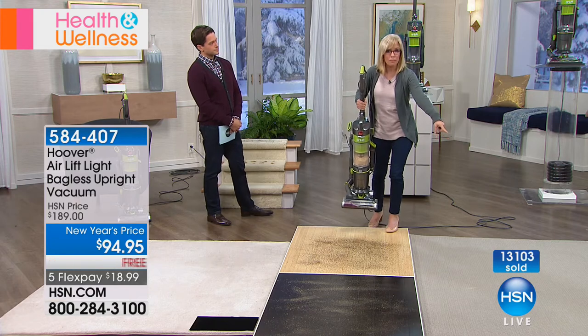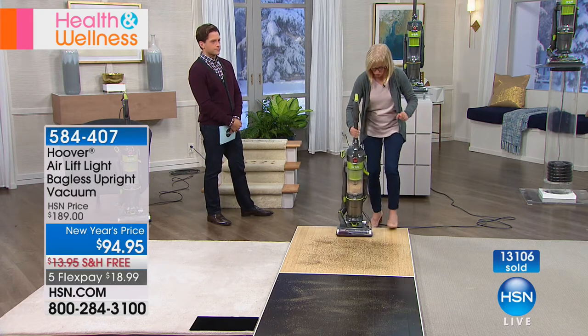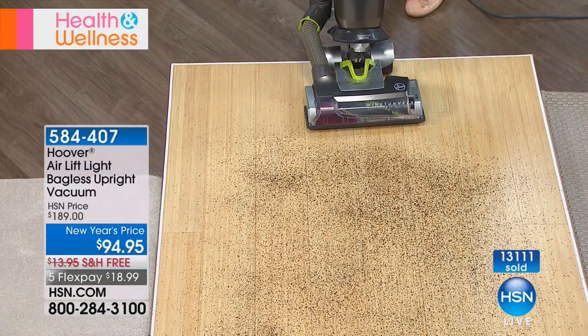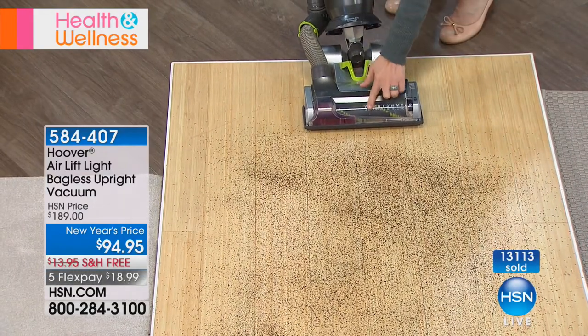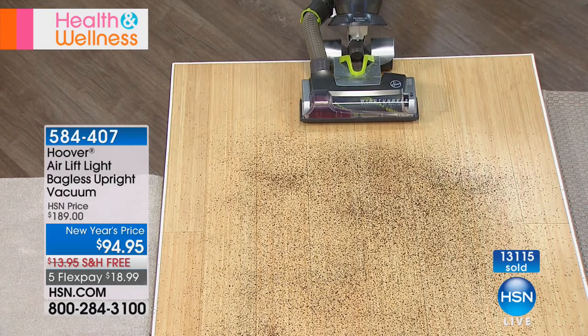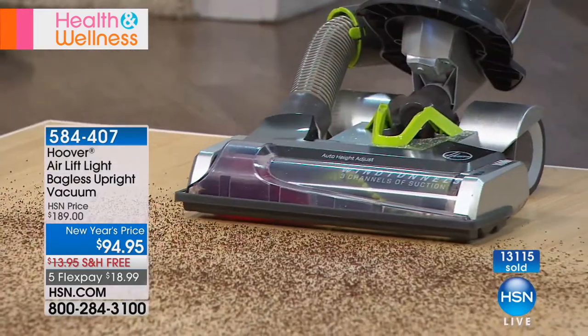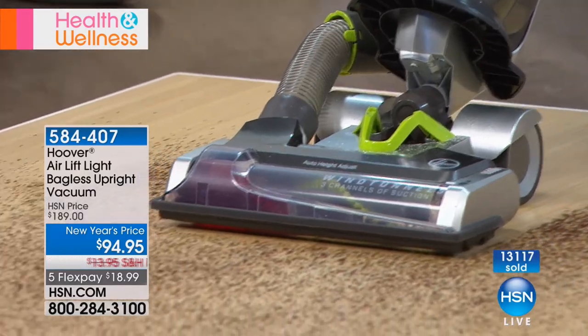Your wall-to-wall carpet, or maybe an area rug, and then also your hard floors. And the big deal with the hard floors, most of the time in this price range, the brush roll down here doesn't shut off, so it scatters. Scatter, right, yes. And this brush roll shuts off right there, so you can see it's edge to edge suctioning.